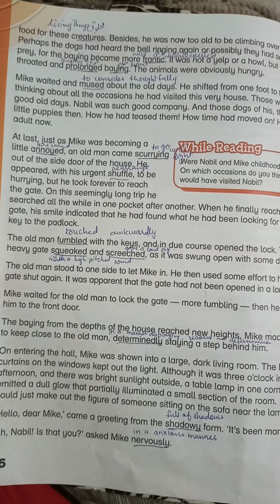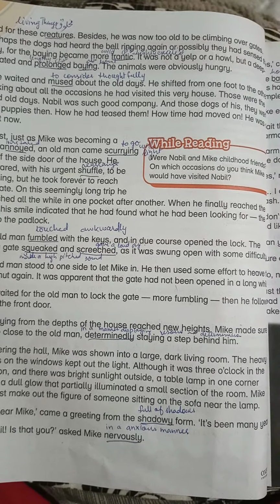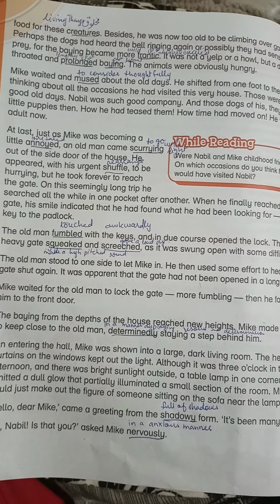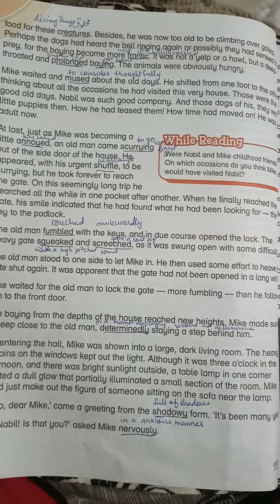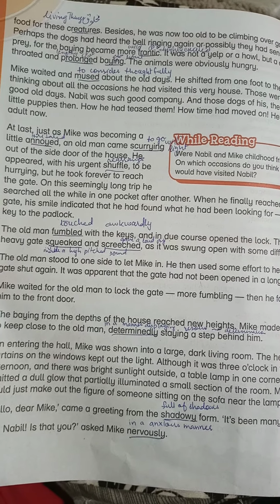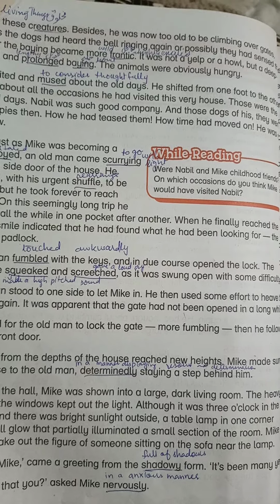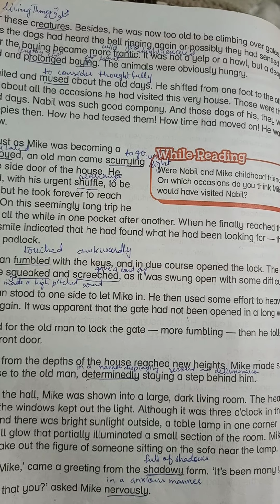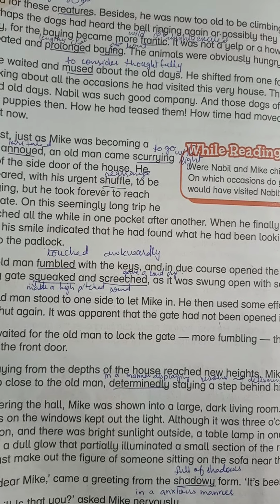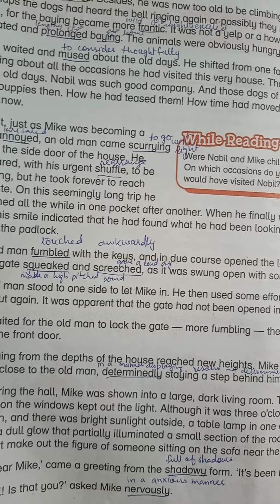Next paragraph. Mike waited and mused about the old days. He shifted from one foot to the other, thinking about all the occasions he had visited this very house. Those were the good old days. Nabil was such good company, and those dogs of his, they were little puppies then. How he had teased them! How time had moved on! He was an adult now.